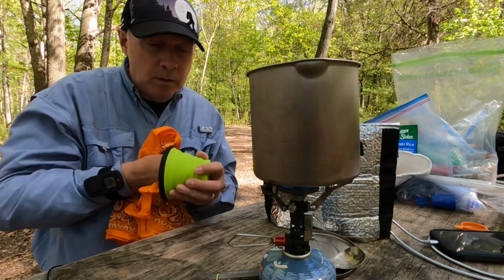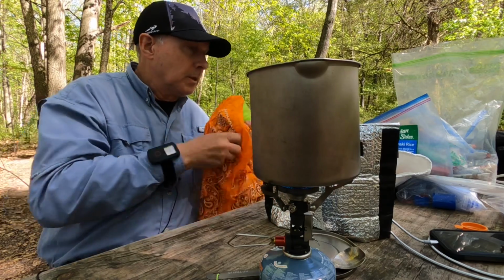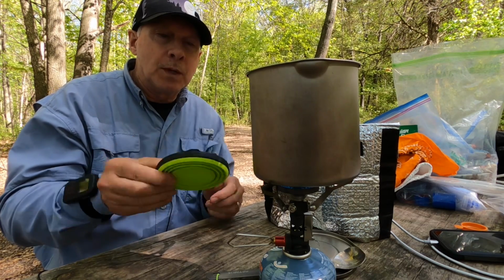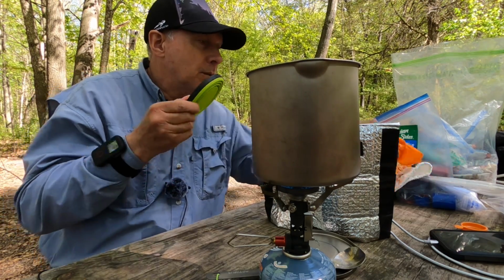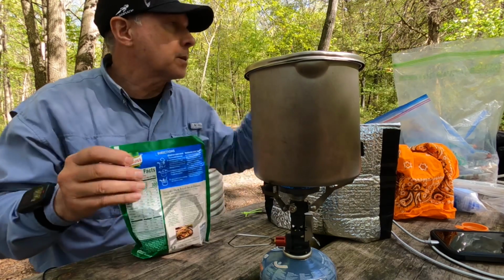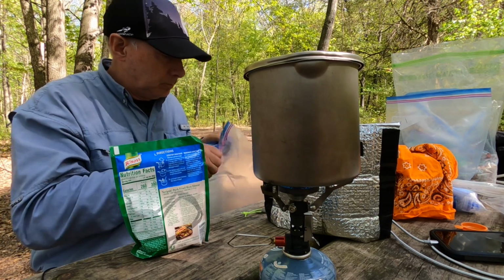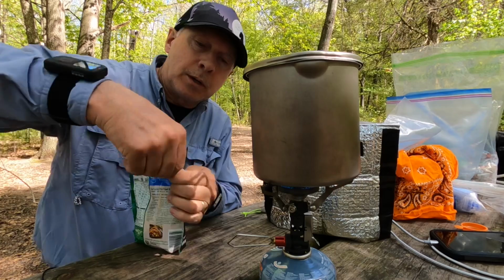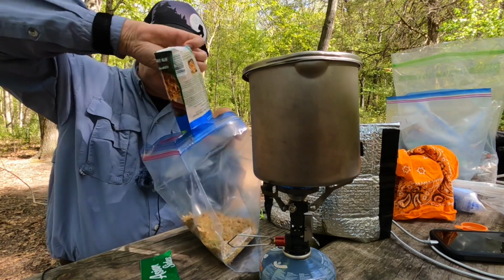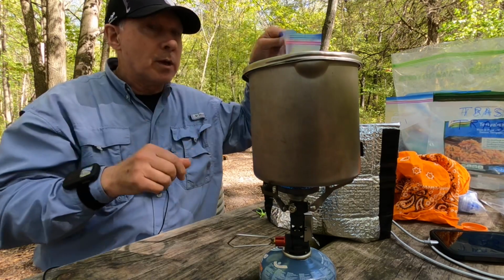While that's heating up, I use my bandana to dry out my measuring cup, and this is going to be my coffee cup tomorrow morning. It is a nice little collapsible silicone cup. Once you use them for a long time, they do end up cracking, but this one is still fine. So what I will do is take this, put this in the freezer bag, teriyaki rice. Oh yeah. So here's my teriyaki rice.